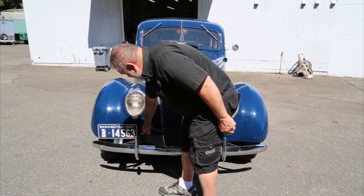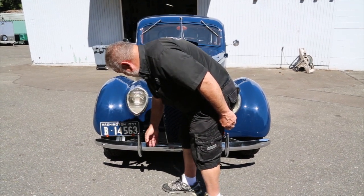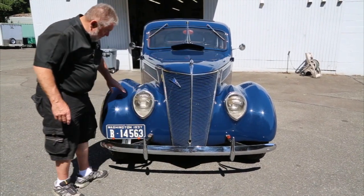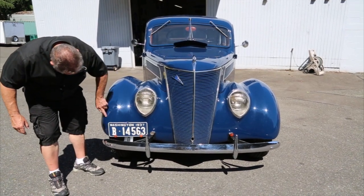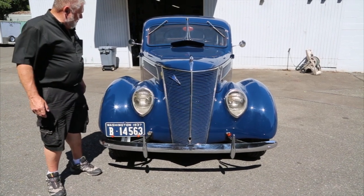We're missing the lens on here, and Andrew's been looking, but whether we'll find one or not, I don't know. I've never seen a light that looks like that. Otherwise, this front end all looks good. I mean, there's a chip or two here and there on the paint, but other than that, it looks good.